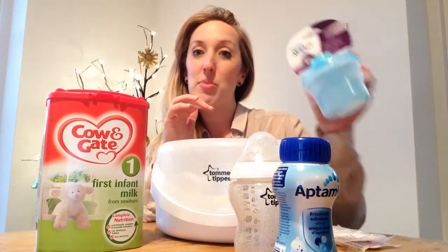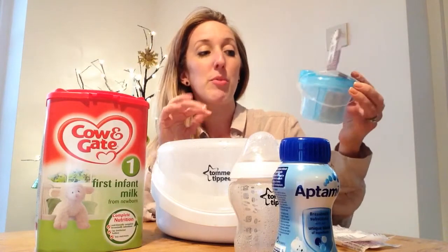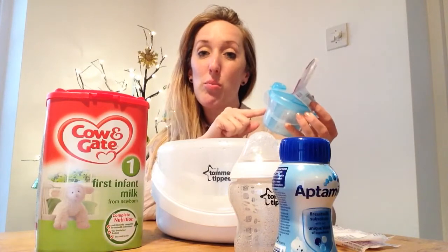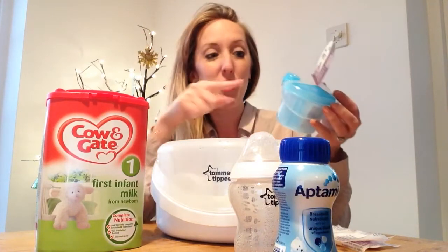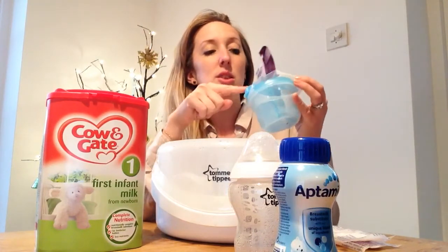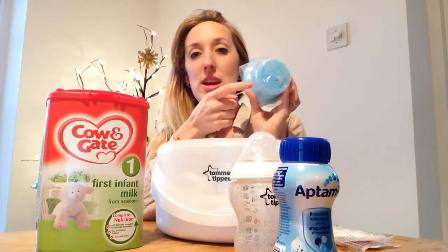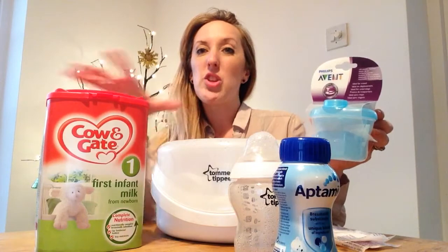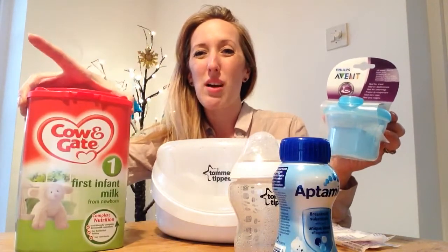And then I just bought one of these today from Boots, which is a powder dispenser, so you can keep all your 6 scoops, or however many scoops you need, measured out into the components. And it's got 3 compartments in here, so you can take enough for 3 feeds. So you don't have to take that giant box out with you everywhere.